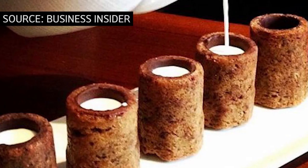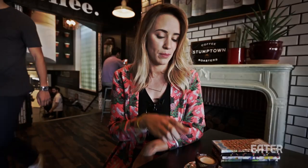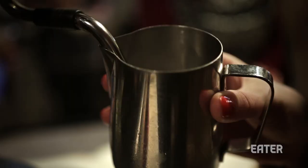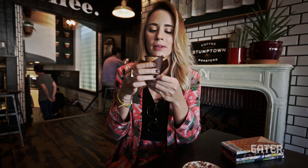I mean, it's sort of like a play on what Dominique Ansel is doing with his milk and cookie shot, but in this case, you have a waffle cone slash cup, which is lined with milk chocolate and then filled with espresso or macchiato. So here, my macchiato in an edible milk chocolate lined waffle cup.